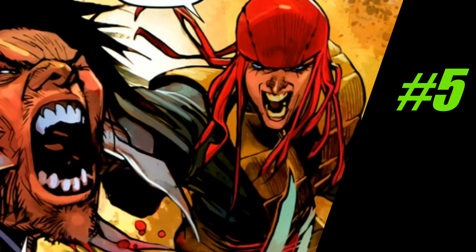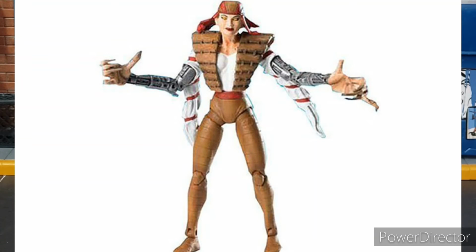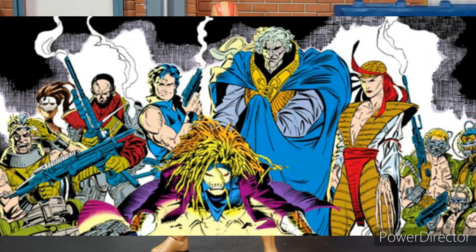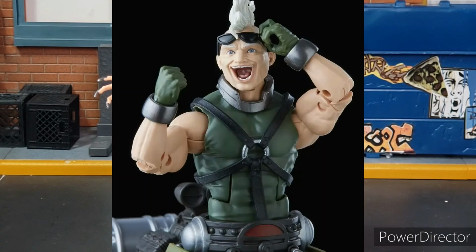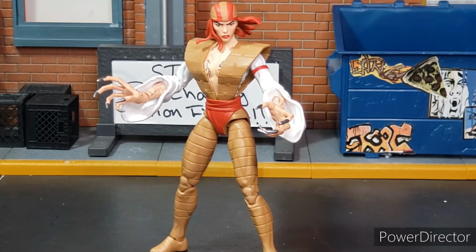And finally, we have at the number 5 spot an upgraded Lady Deathstrike. We had her originally in the Toy Biz line, and it was a great figure for its time. However, we were in serious need of an upgrade, and an upgrade this figure is. I'm excited about getting a step closer to completing our Reavers collection. Yes, we did see that there is a brand new Reavers batch coming in 2022. But we're talking about Lady Deathstrike, and this is a very solid number 5 in the countdown.